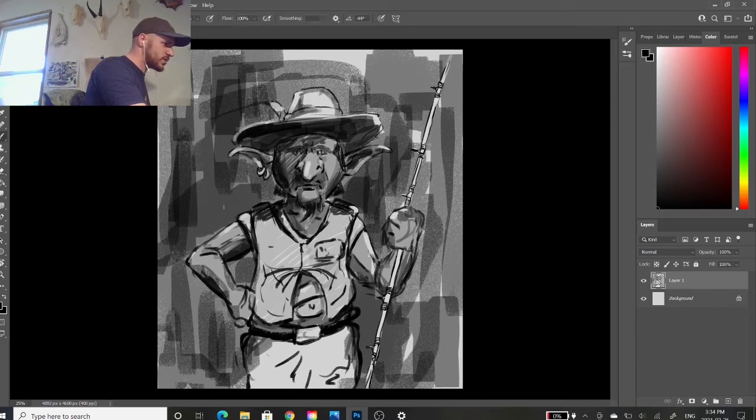Like I said before, this grayscale stage, take it as long as you want, get as detailed as you want, because it doesn't really matter. You could do all this with color too. It's just building your own style, and I'm always changing the way I make pictures. This is just something I've started to figure out recently.